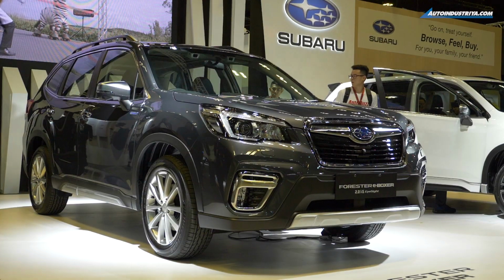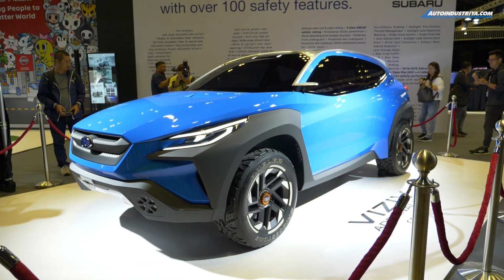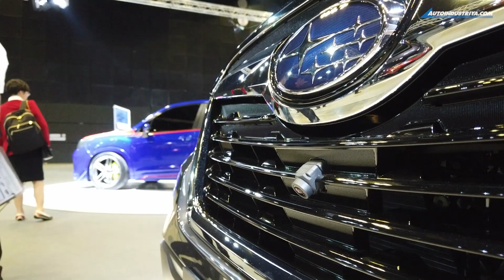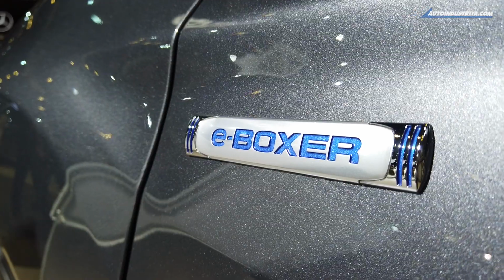Good morning everyone and welcome to the Singapore Motor Show. 2020 is going to be an exciting year for Motor Image and Subaru. And it starts right now with the cars we're introducing. The Forester e-Boxer will officially go on sale in Singapore today. This is Subaru's all-new mild hybrid SUV that offers a smoother drive.